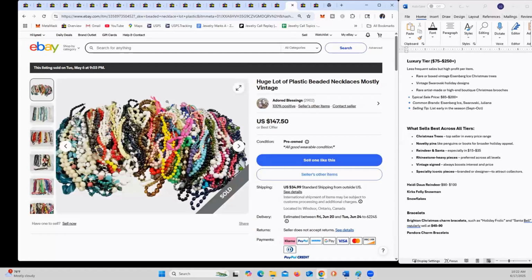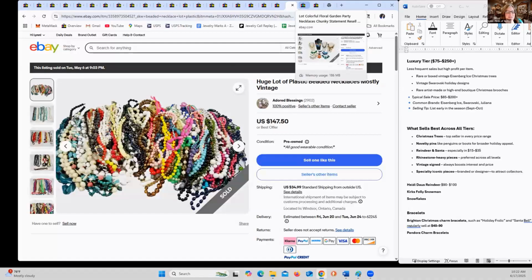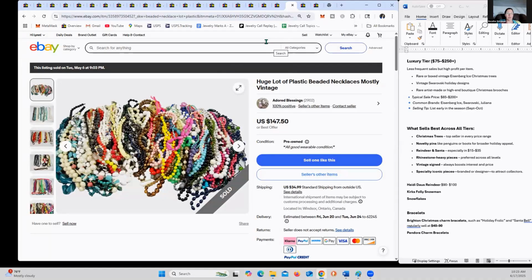They must be blessed beads because they're from Adored Blessings. Maybe I need to bless mine then. People will think buy big lots like that to make those curtains. That's how I sold mine last time. I sold a whole flat rate box full of cruddy beads for $100 because they were making those curtains, I don't know what they call them. You know, like the doorway curtains.